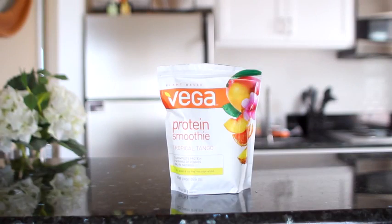And my current favorite is from Vega. It is the Tropical Tango Protein Smoothie Powder. This stuff tastes so good. It doesn't have any added sugar in it, and it's all plant-based. So when you read that label on the back, you're not gonna find any weird chemicals in this stuff whatsoever.